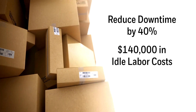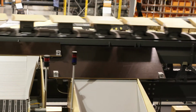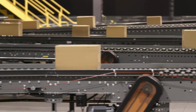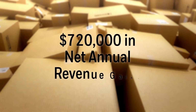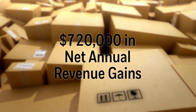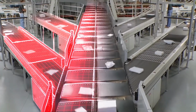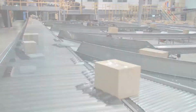in idle labor costs. By leveraging system-wide performance insights, your DC can achieve measurable throughput gains. Even with an increase of 10 additional cartons per hour, connected assets can deliver another $720,000 in net annual revenue gains. At Honeywell Intelligrated, we believe digital transformation equals real business results. Let's take a look at how these gains are realized.